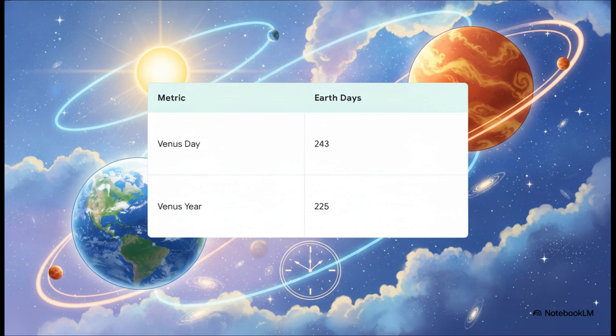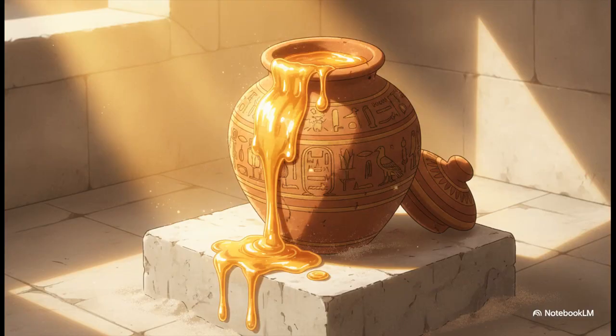That means Venus finishes an entire year before it even finishes a single day. Imagine celebrating your birthday before the sun even sets once. It's the only planet in our solar system where time basically operates backwards to our common sense. Returning to Earth, we've got a substance where time essentially just stops.